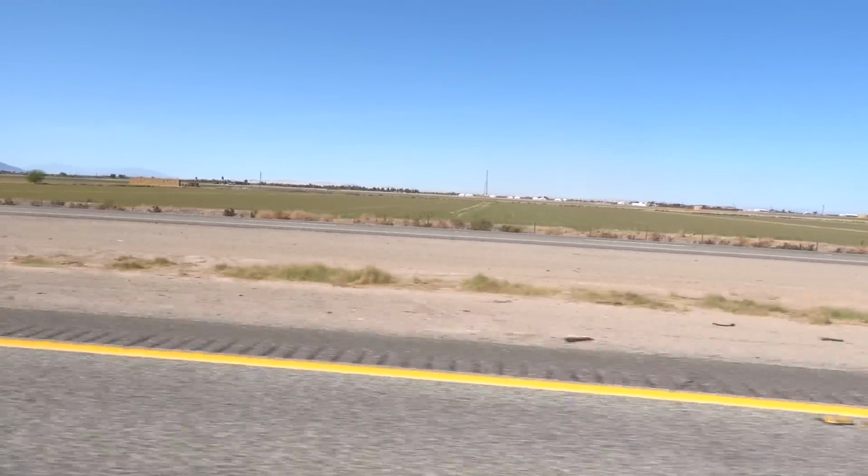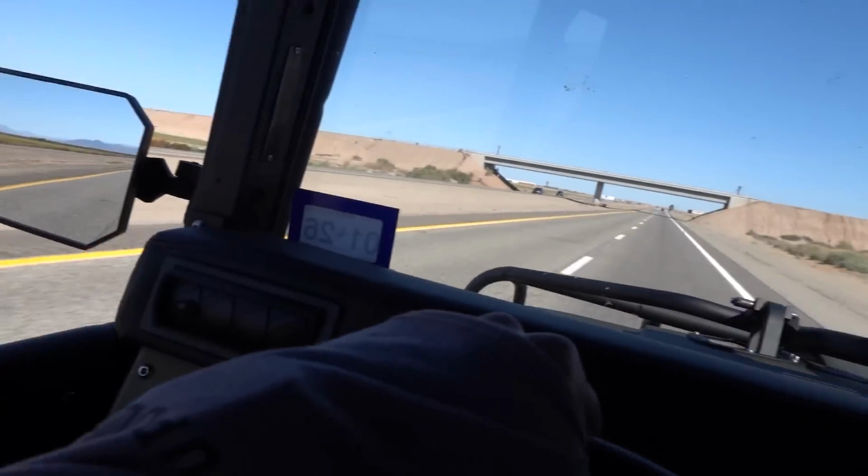We are just driving next to the Mexican border right now. Arriba!